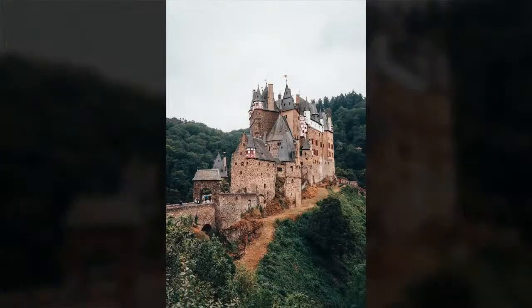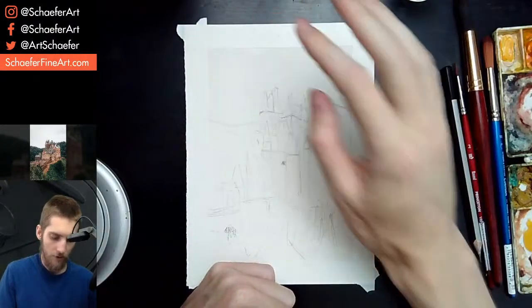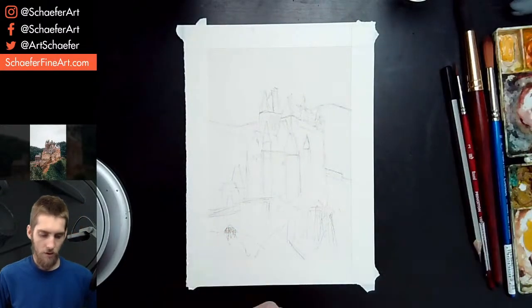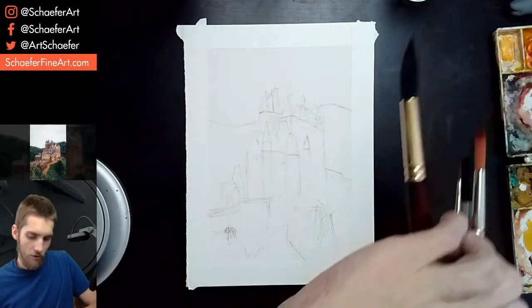The thing that drew me to this scene is the color harmony. I really love the cooler greens against the warmer browns and oranges, with the cool gray roof. That's what I really want to capture, so I don't want to change the lighting, at least for this painting. So we'll get into it here.